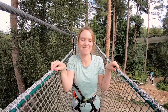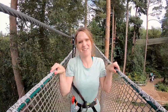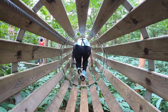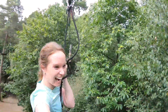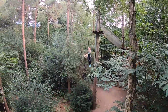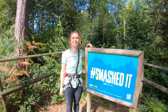We have just started the Go Ape course here at Bedgebury Pinetum, and I am actually already quite scared. There is a mix of treetop climbing and zip lines, and there's apparently a Tarzan swing, which sounds terrifying. Wish me luck. Zip line time! Happy and proud of myself.